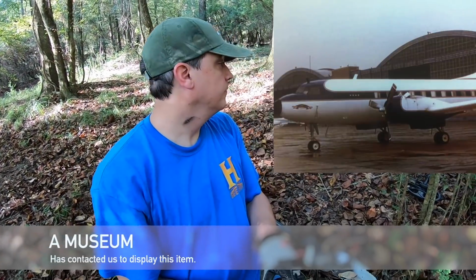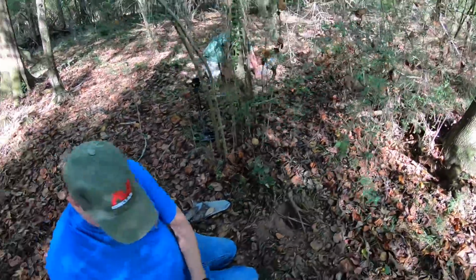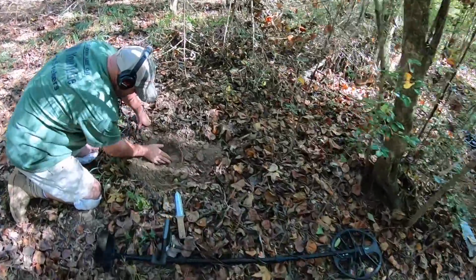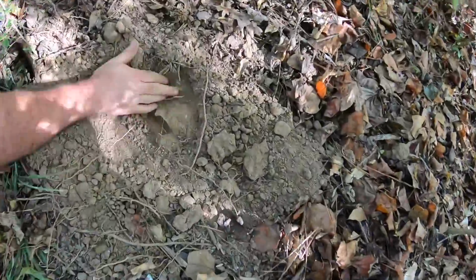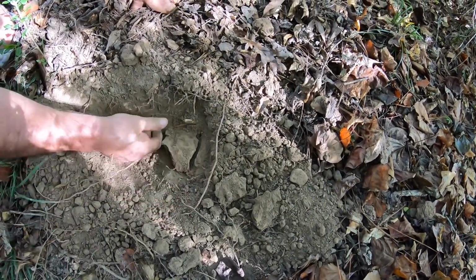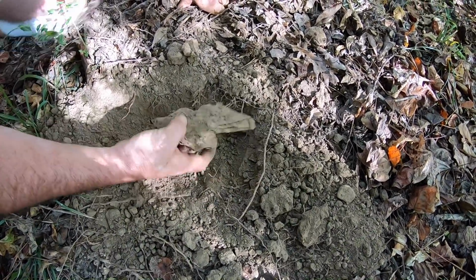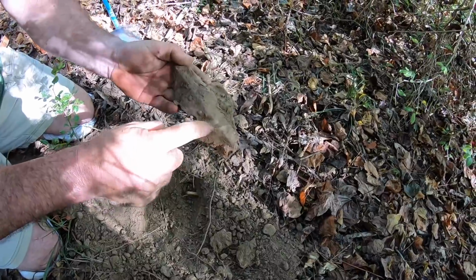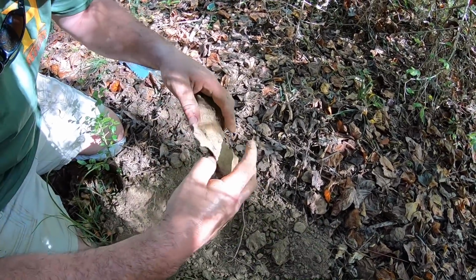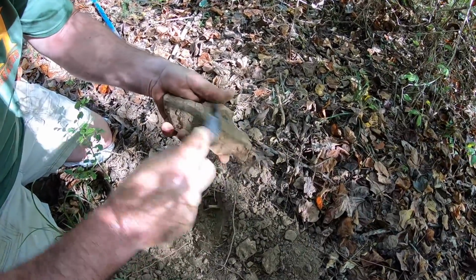Scott, you may have something good, but I think I got you beat on this one. Uh-oh. When you think you've got the best find, Scott, you don't. Oh, that's a big piece. What you got there? Oh, nice. That is a pretty good chunk. Got rivets. Oh, that's cool. Definitely the plane. You didn't do the whoosh. Oh, sorry, that's only with water.